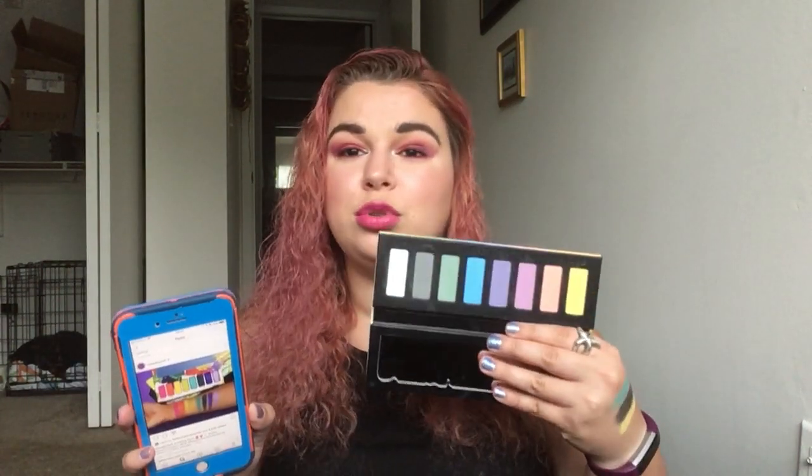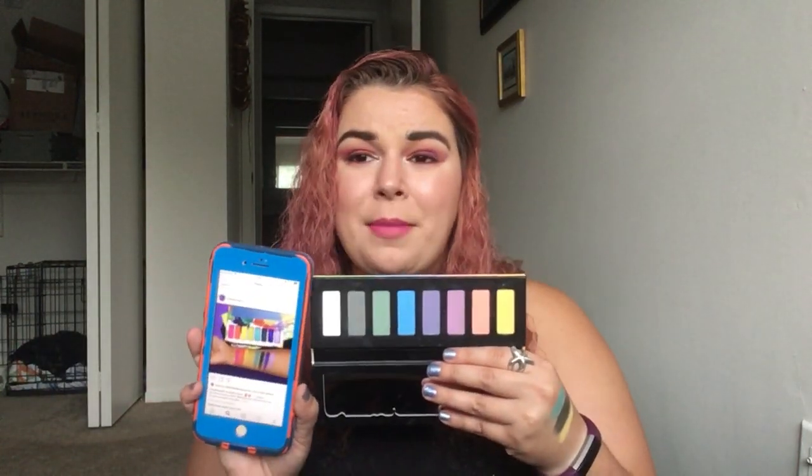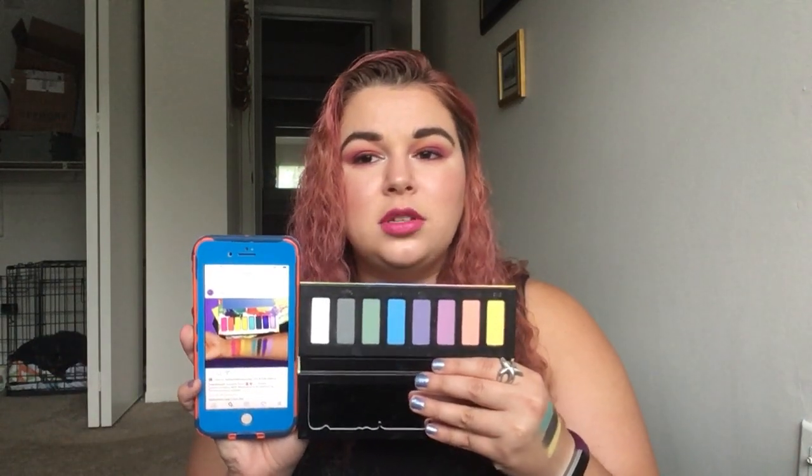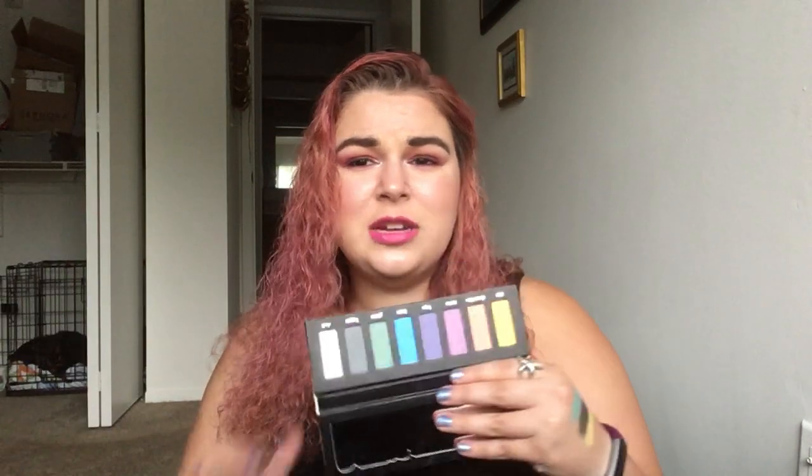Again, a really true rainbow palette. And when I say that, obviously the entire rainbow is not represented here. There's no red. Red is a color of the rainbow. But you know, a really true multicolored palette might be more accurate. So not the same. I'm not trying to say they're the same, but I do think depending on what you really want from that Melt palette, this might be a better way to go.